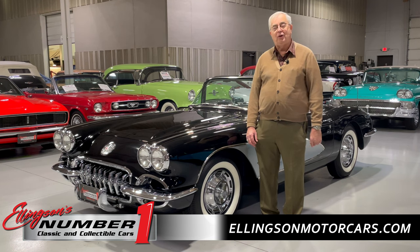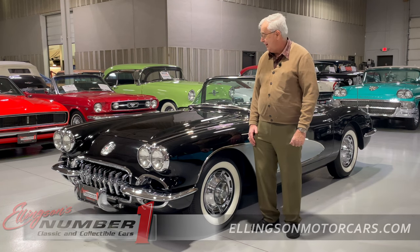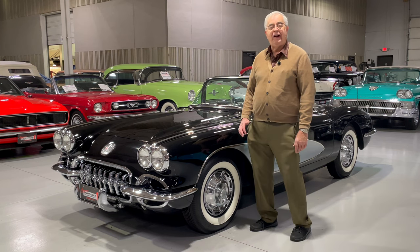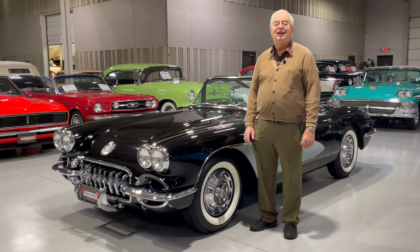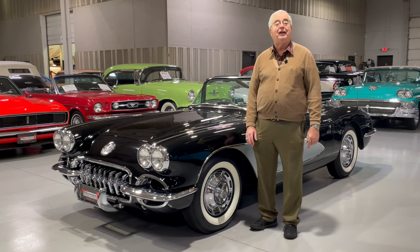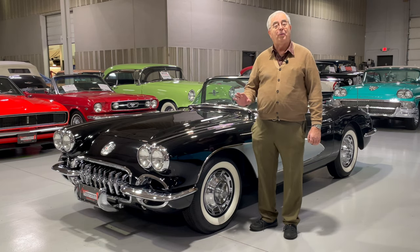If you're looking at the story on the Corvette, let's carry on because I'll give you a little more info on this guy. Beautiful 1960 Corvette. I mean, Corvette, of course, started in 1953 with the Blue Flame 6. Now in 1960, we have a V8 engine in it. This particular one has a 350, a little later model 350 in it, but a little more performance.